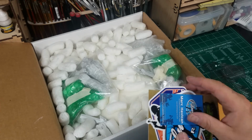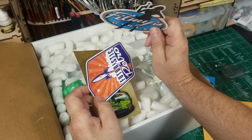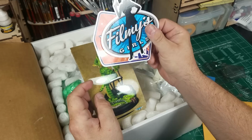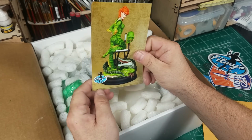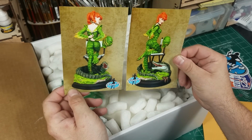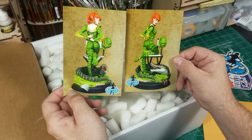And as usual, we get a business card and a Filmy's Girl sticker. I actually have to put a new one up because when I moved my work areas around, I lost the stickers. I took them off, so I have to put those back up in my work area. And we get some nice photos of the finished piece. Front photo and a back photo. So great if you want to paint it like the sample piece.